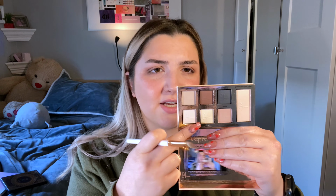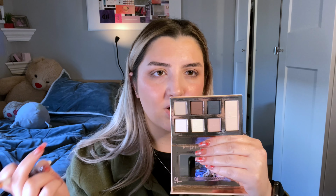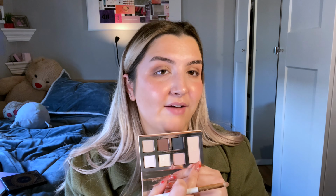Even for me, I'm a pretty fair person, and I feel like a lot of these shades are very redundant, like 1, 2, 3, 4. Aside from having this as a brightening inner corner shade, I can't really use a lot of these, so definitely not the most diverse, but the formula is actually pretty good, very blendable. I found it really easy to use.